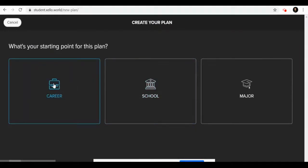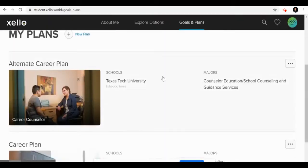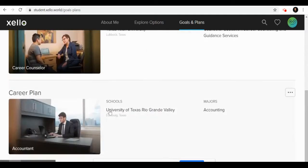They would add their career that most interests them, the school they are most interested in, and the major that they would like to follow. As they create their plan, it will show the student their career plan. I want to be an accountant. I plan on going to UTRGV, and I want to major in accounting.